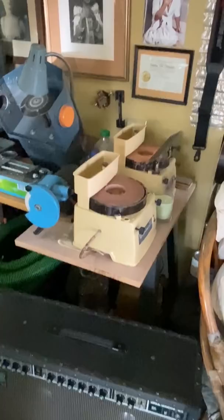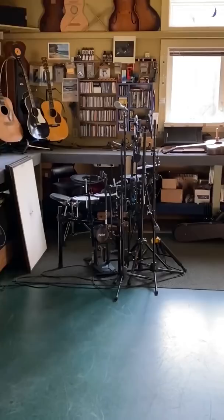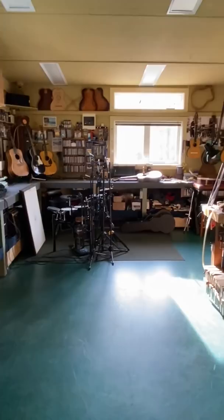I have all kinds of sharpening stuff here. I won't bore you too much with that. But before we go farther, there's my Roland Jazz Chorus, which I play through my Parker guitar in my band, which I went past the drums. We should go back to that for a second. There's the drum set that my drummer bandmate uses.